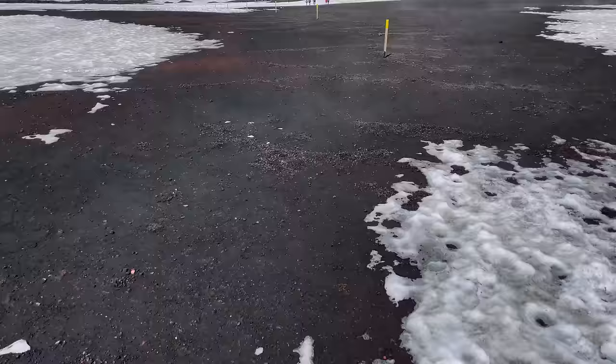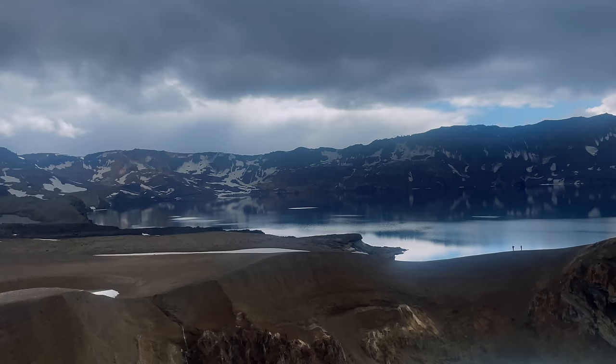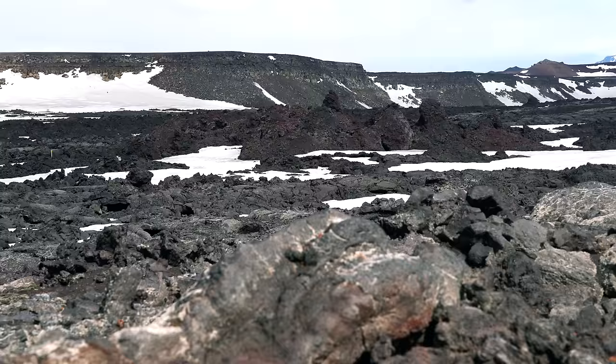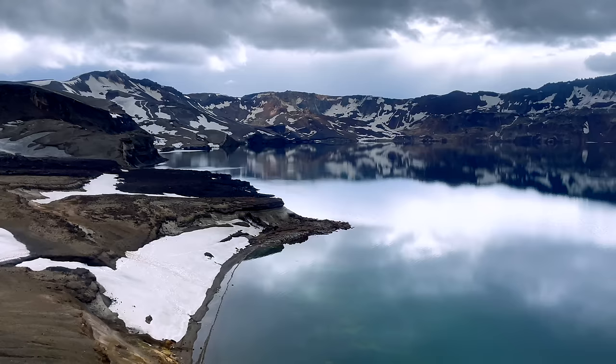Its main caldera was formed over 10,000 years ago at the end of the last ice age, when during an eruption the roof of the large magma chamber collapsed in on itself, causing a depression. The result was an enormous 45 square kilometers caldera, 8 kilometers in length. In 1875, another eruption, Iceland's largest in recent times, created a smaller 4.5-kilometer-wide caldera inside the original.